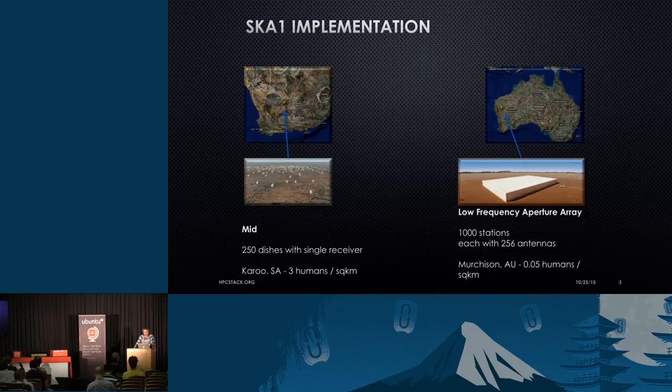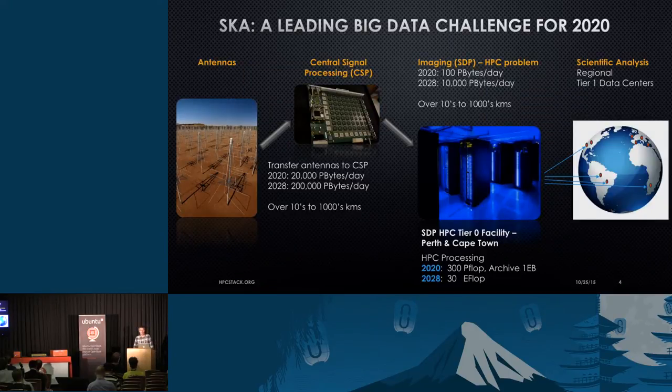And one of the first questions you always get is, why do you go to these countries? So first of all, there is much more to see on the southern hemisphere. It points at the center of the galaxy, for example, and so you don't want to be on the north side. But very interesting is you don't want any humans around because cell phones and radio telescopes don't go together. So the population density, particularly in Australia, is stunningly low. It's 0.05 humans per square kilometer. Yeah, and so that's the kind of place where it's good to build a radio telescope, but not very good to build a supercomputer. Yeah, because a supercomputer needs a lot of power, and so we have enormous wide area network problems.